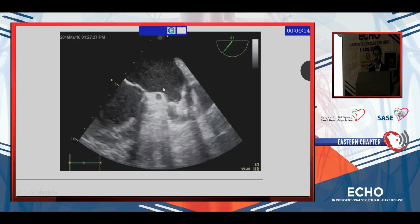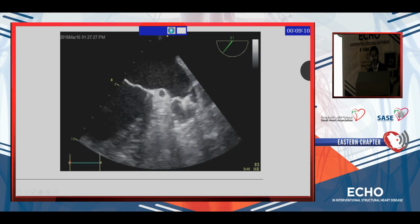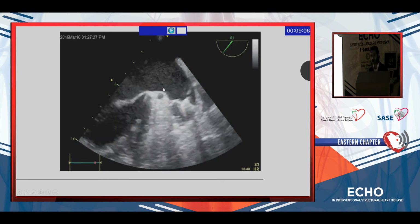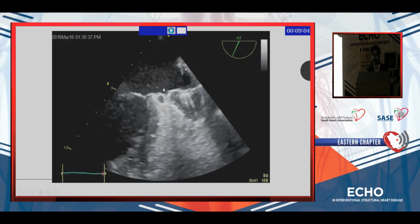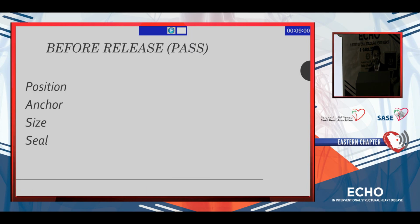Okay, so this is the device. He's trying to position the device in the left atrial appendage. This is not a good position, so he will pull it back. He will make sure that it is in the orifice, the landing zone. So this is a good device position. You can see it. Now it's ready for release.